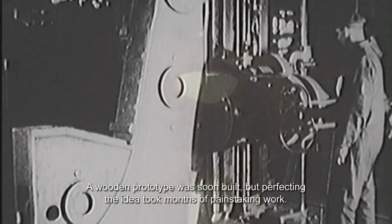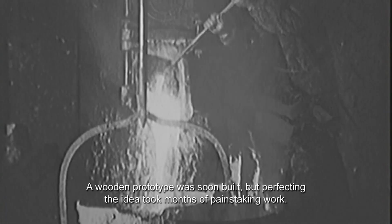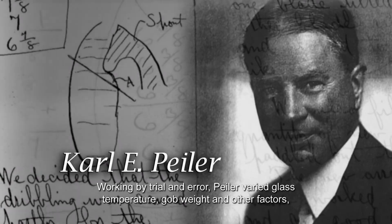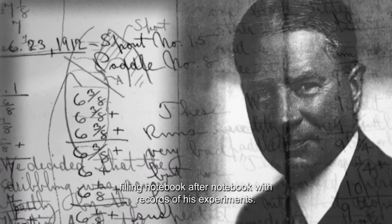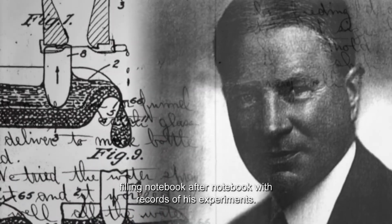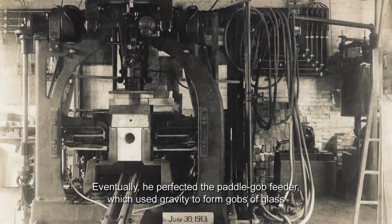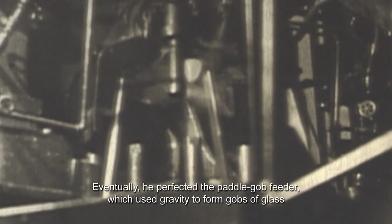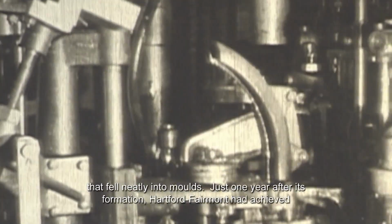A wooden prototype was soon built, but perfecting the idea took months of painstaking work. Working by trial and error, Pyler varied glass temperature, gob weight, and other factors, filling notebook after notebook with records of his experiments. Eventually, he perfected the paddle gob feeder, which used gravity to form gobs of glass that fell neatly into molds.